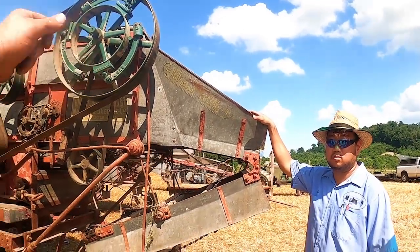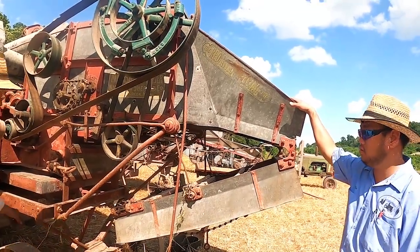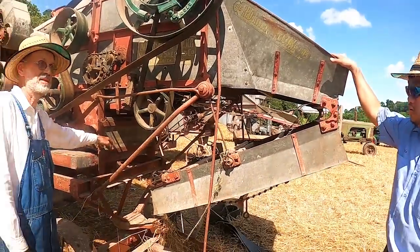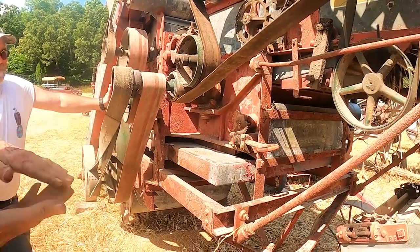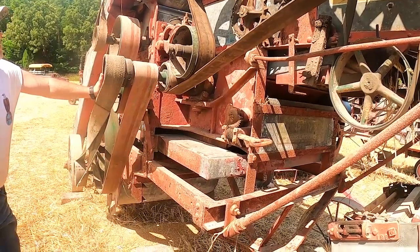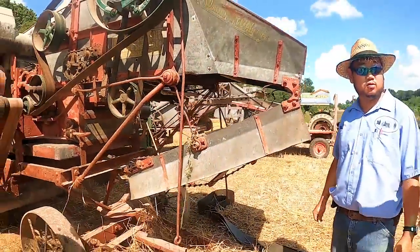The way the weights are set now, it'll kick in as soon as it can. Whereas if you slide them down, it'd have to spin faster before the chain kicked in, wouldn't it? Here's where you set your cylinder concave adjustment. You screw that, and that gives it a different setting for the type of crops you want to run, how close the fingers are running to the concave inside on the threshing cylinder.